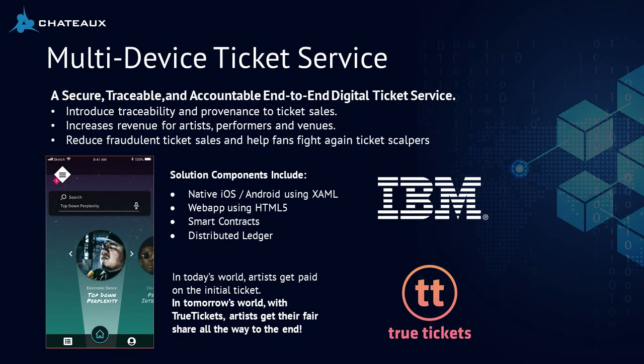And so why would you do that? Well, what it does is, you can see here, it reduces fraudulent ticket sales. It helps the fight against ticket scalpers. It allows for increased revenue for artists and performers, as well as the traceability of the ticket sales.